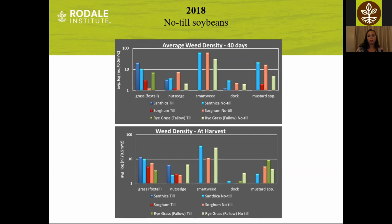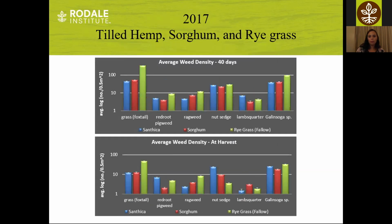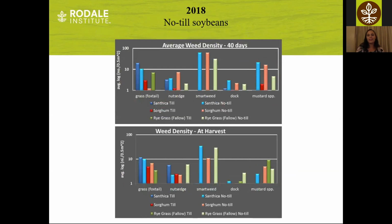And so I just wanted to point out here, our mustard, my little circles, there they are, they went away. That was one that came out that there were more mustards in the no-till plots. So the density was so low that we're not at much concern at this time.